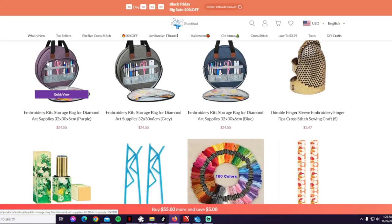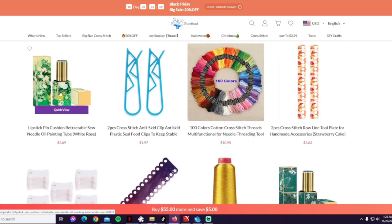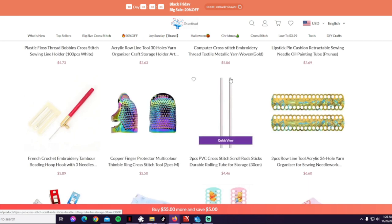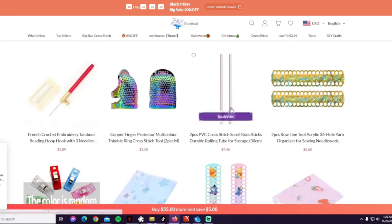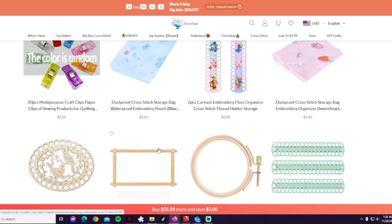I really like this one because I love purple. It's my favorite color. They can buy 100 colors of cotton floss. I have something like this that I keep my needles in. More bobbins, more thread. Scroll rod sticks. Storage bags. You can just roll up your stuff and put it in there. Works for diamond paintings too.